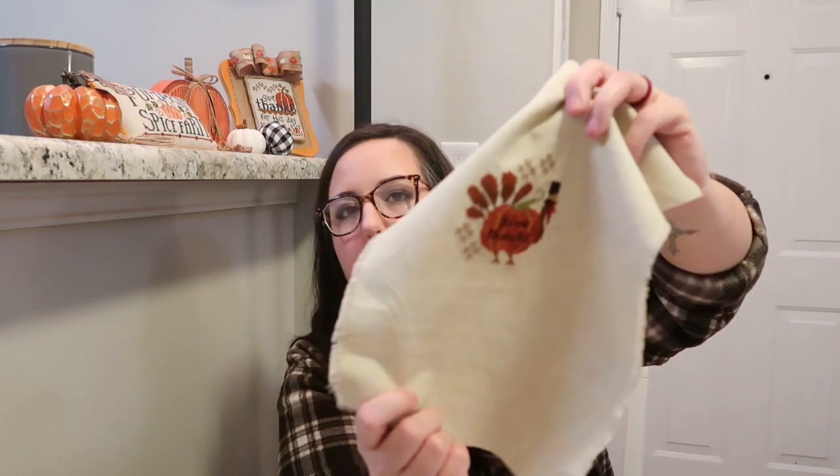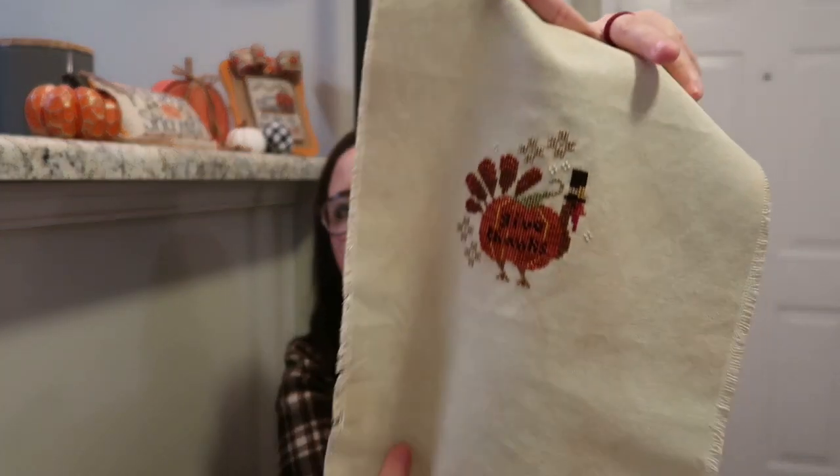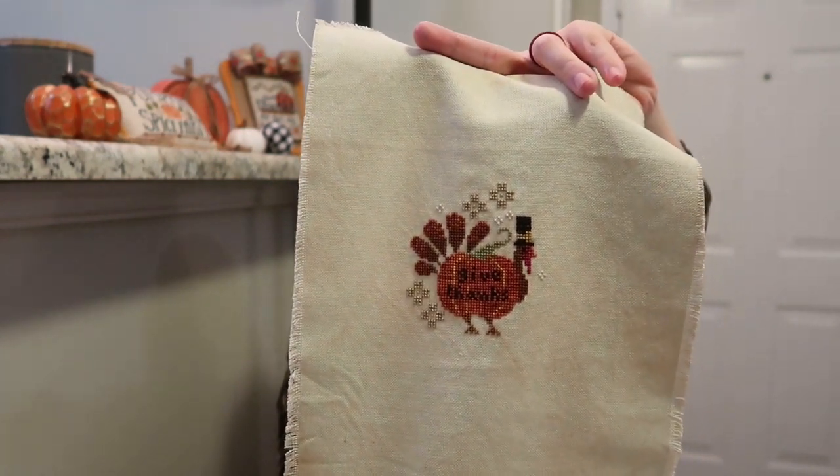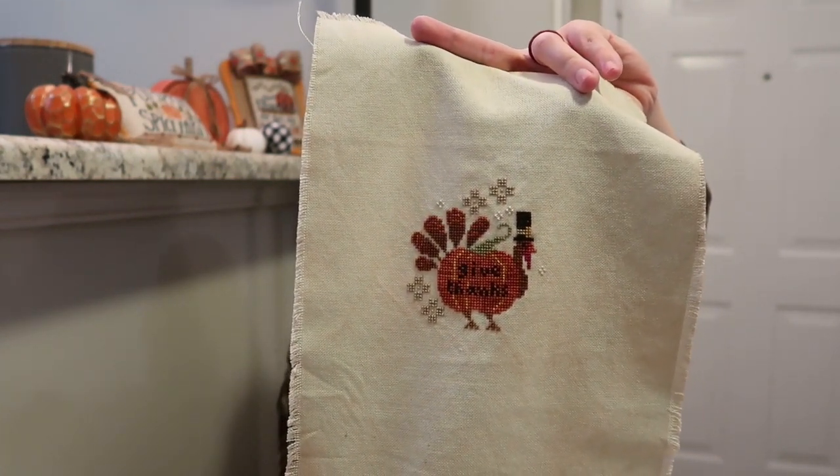So there's that one. This one's Holiday Hoopla Thanksgiving by With Thy Needle and Thread on 28 count. This one's just tea dyed even weave, and for some reason I guess the fabric pulled a little bit of green kind of undertones, but I think it still turned out very beautiful. And this one was super easy and fun to stitch. And I love that one. Give thanks on it. That one is Holiday Hoopla Thanksgiving.